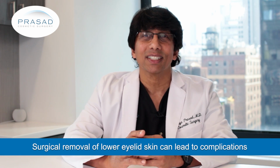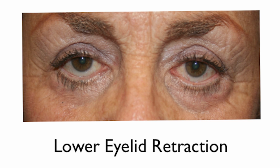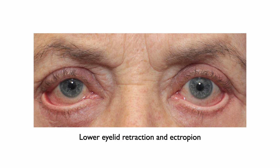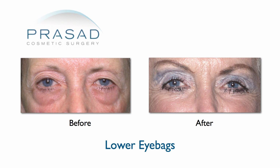In actual practice, the surgical removal of lower eyelid skin can lead to complications, such as the rounding or retraction of the lower eyelids. There are times when a skin shortage also will lead to ectropion, where the lower eyelid everts outward. The lower eyelid margin is very easily displaced, so preserving the integrity of the delicate supporting structures is vital.